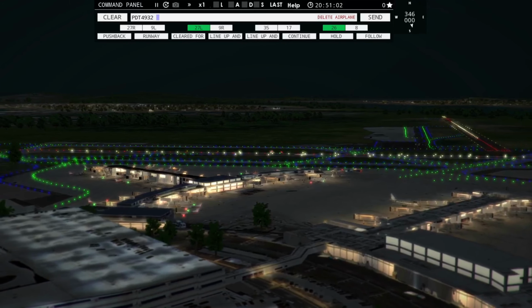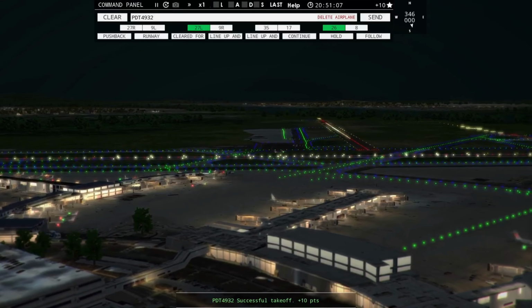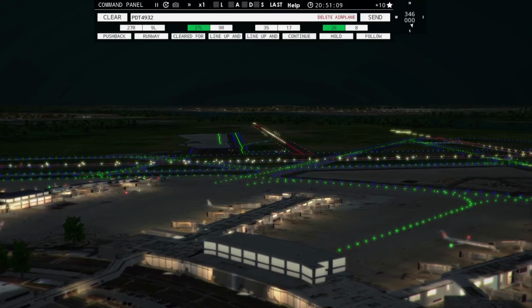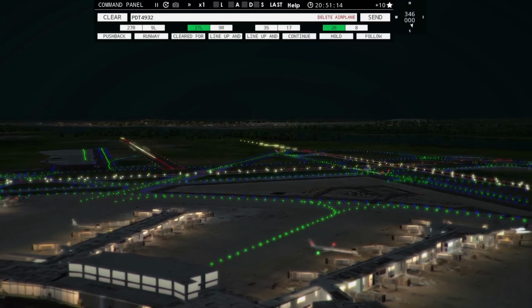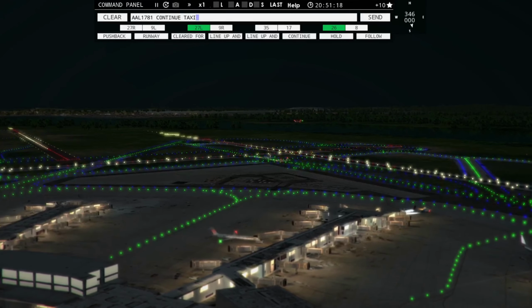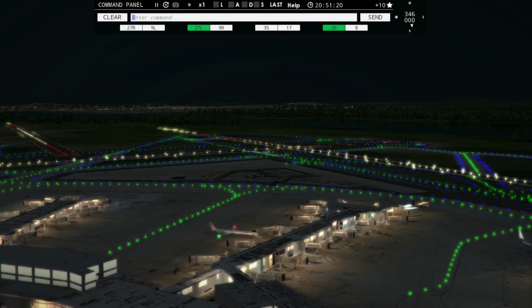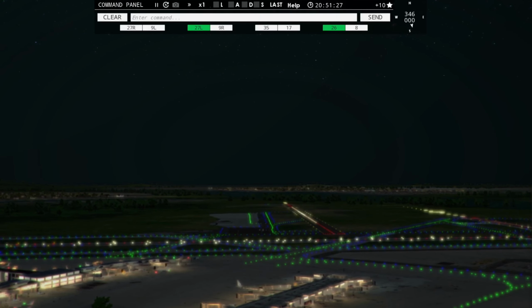Philadelphia Tower, Delta 2359er requesting push and start. Philadelphia ground, American 719er ready to taxi. Says on the board it's a de Havilland 1. American 1781, continue taxi cross runway 17. Continue taxi American 1781. American 1148, runway 27 left, clear to land. Say again. American 1148, runway 27 left, clear to land. Runway 27 left cleared to land American 1448.